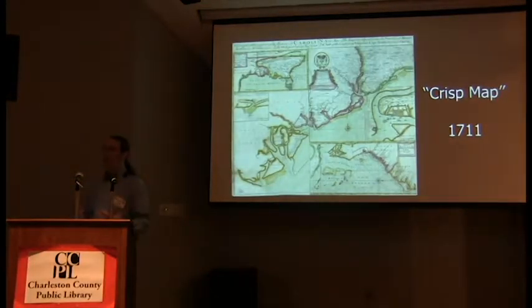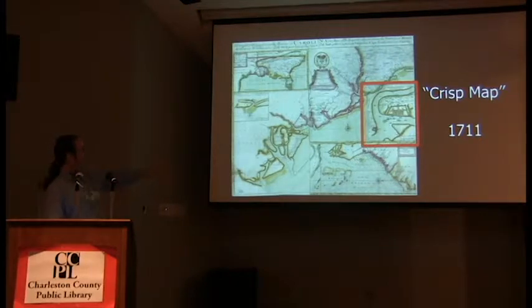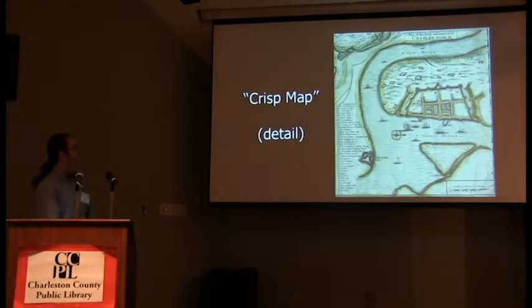So further confirmation, the so-called Crisp map that Edward Crisp in London published in 1711, contains the first printed map of the peninsula of Charleston over on the far right-hand side. It shows the coastline of Carolina and a little bit of the Gulf of Mexico at the bottom of the screen, and an inset there that shows the peninsula of Charleston. So I'm going to zoom in on that.